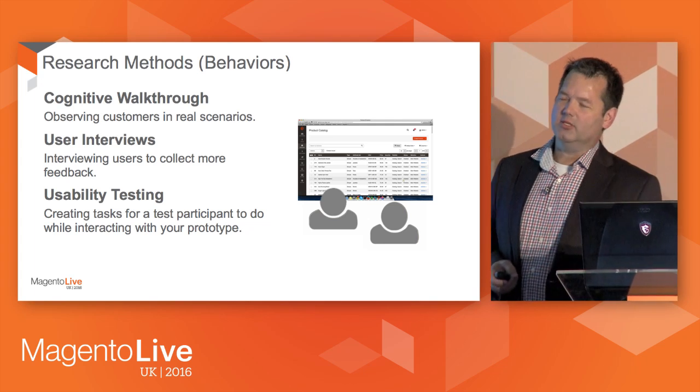There are several methods with this. One is the cognitive walkthrough. In the cognitive walkthrough, the moderator walks you through the experience and asks you questions along the way, so it has high moderator engagement. User interviews are not unlike what we did earlier in the empathize phase. It's an open question and answer. You ask them basic questions and listen to their feedback.